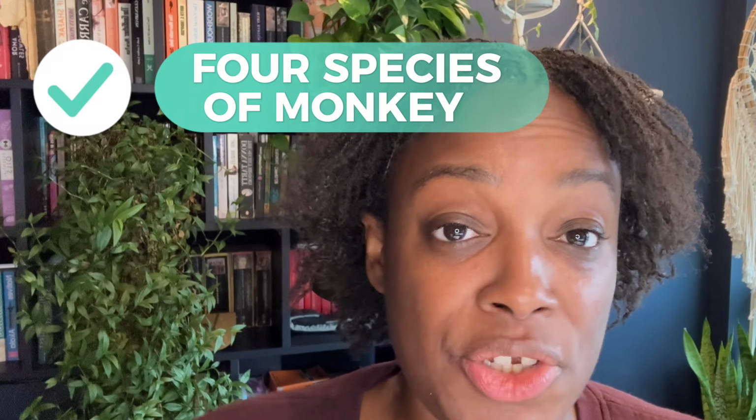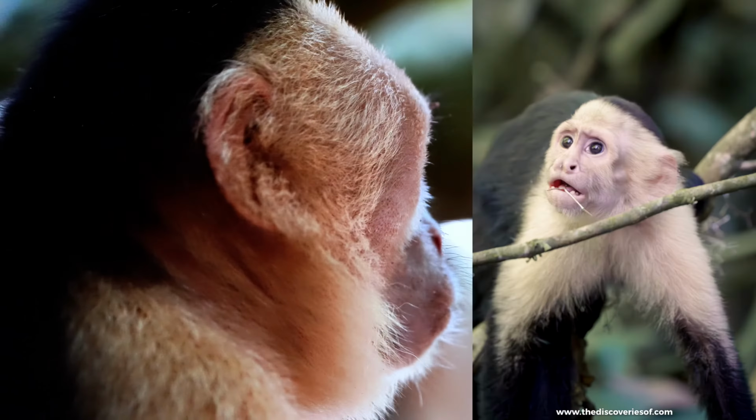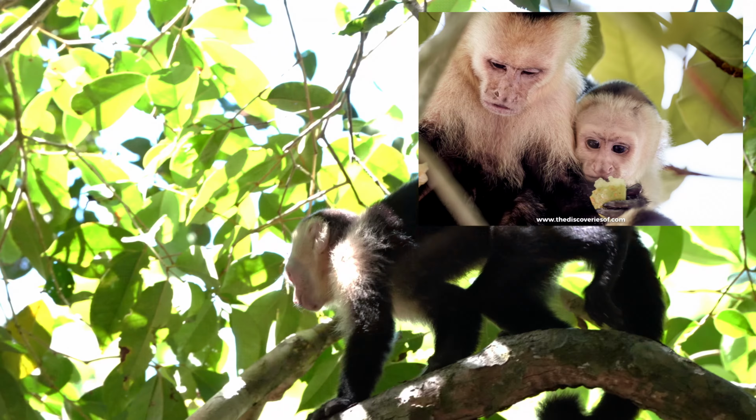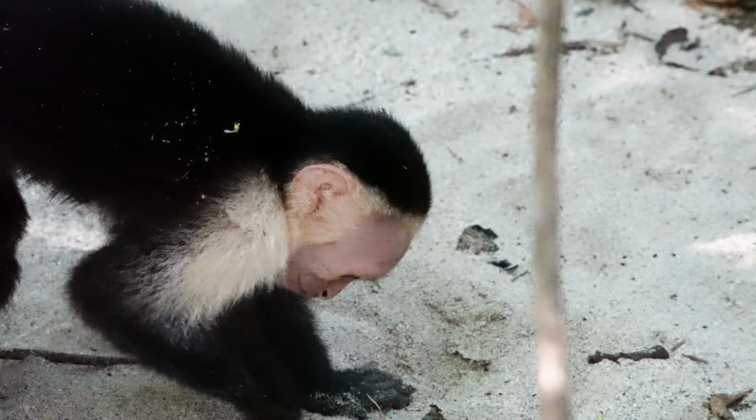There are also monkeys. So you're going to see 4 main species reside in the park. And those are the Central American squirrel monkey, the white-faced monkey, which is also the capuchin monkey, the spider monkey, and then howler monkeys. You are guaranteed that you will see capuchin monkeys. They are literally everywhere in the park, to the point where they're sometimes all over the main boardwalk, and it's just really cool. Beware though.